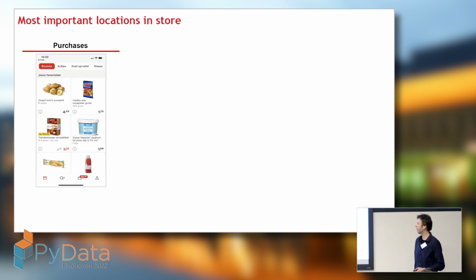So in this talk I want to focus on a few parts of the app which are particularly important. So one is the purchases page. If you think a bit about your own grocery shopping, if you go to the Albert Heijn or whatever, what are you going to purchase? Quite a lot of products are actually stuff that you've bought before at some point. And that's also the idea of this page. It collects all the articles that you've bought with us before.